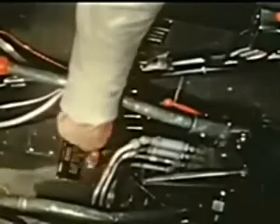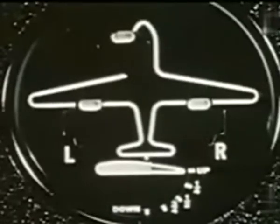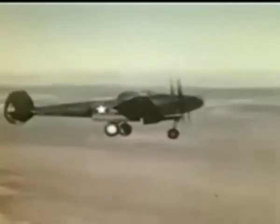Now, the hand pump selector valve handle is placed down, and the pump is operated to force the doors open with the wheels. Pumping is continued until all 3 wheels are fully extended and locked. Nosing the ship abruptly up will help force the wheels out. While pumping, the selector valve handle should be checked down to make sure it hasn't moved out of position.